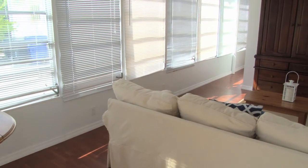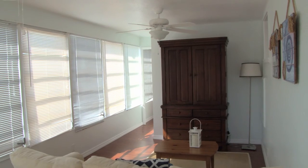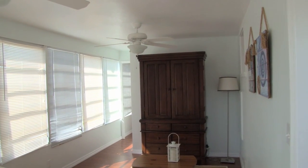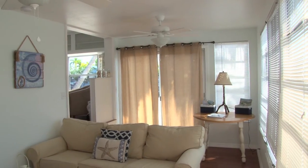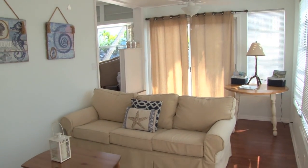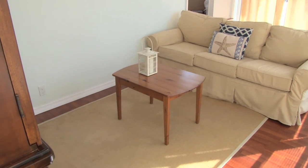So tell me about this one. Alrighty, this one is in the medium price range, around the 175 to 225. It just depends, there again, on how nicely they've been upgraded. This one has been totally upgraded with a second bedroom and second bath, but it's on the water. That's what changes the price from the first one that we looked at, which was not on the water.